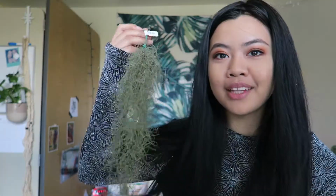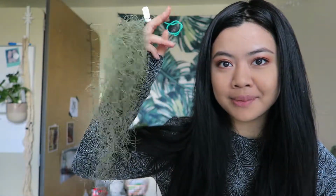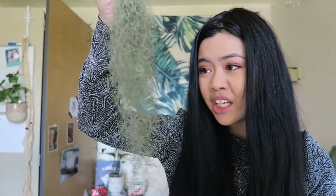For you to completely not neglect them is the most important part. So this kind of just looks like a wig. I don't know how to explain it. It's very unique. I keep it on my wall, and honestly it adds character to my wall.